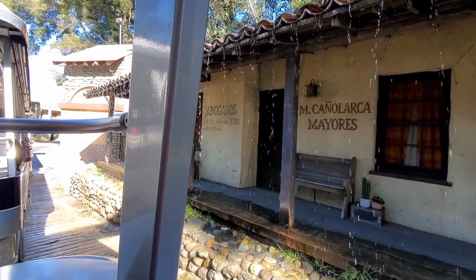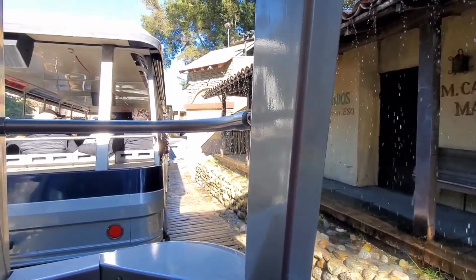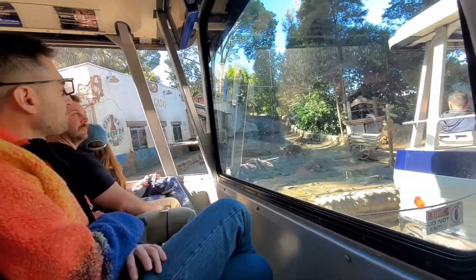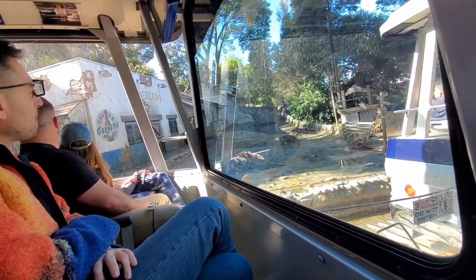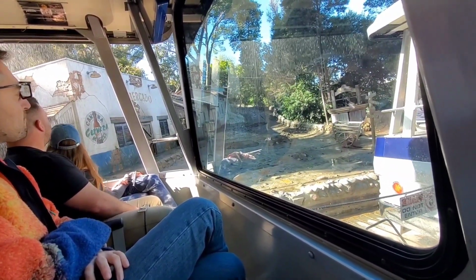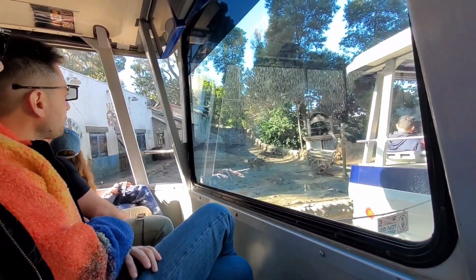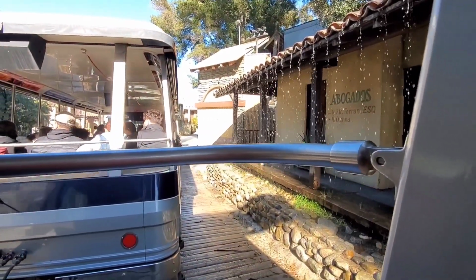Now, a practical effect is something that you're really going to create on set and just film it in real time with the camera. We're showing you now exactly how to make that happen. With a sharp eye, you can see the rain coming from the overhead sprinkler system. That's how they do it. Yes, that is. Even in this day and age, sometimes the best special effects are still the simplest special effects.